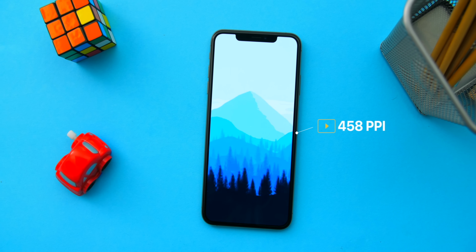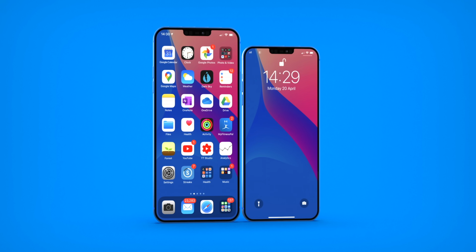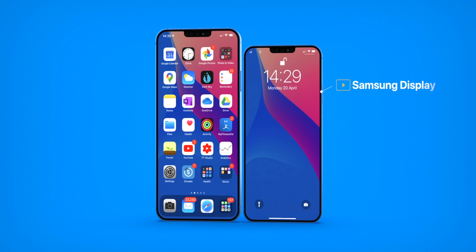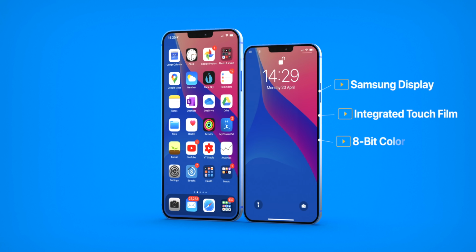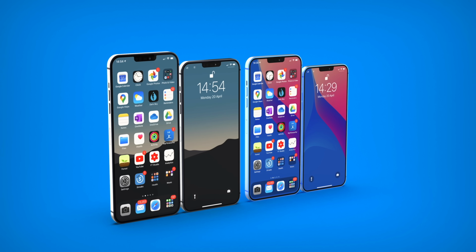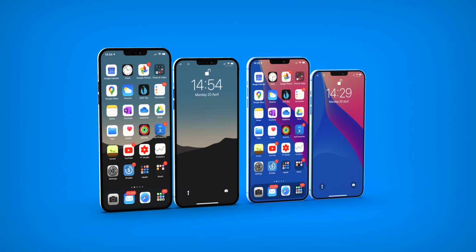That's actually higher than the 458 PPI that we currently have on the iPhone 11 Pro Max, for example. The display would apparently be made by Samsung, with a touch film being integrated into the display, and it would also support 8-bit color. Okay, nice. Now, I should also mention that this would be an OLED display, and we would have OLED on all four iPhone 12 models, because we're getting four models.